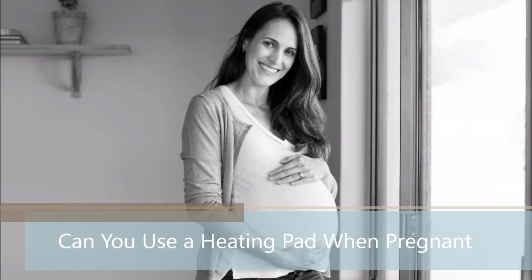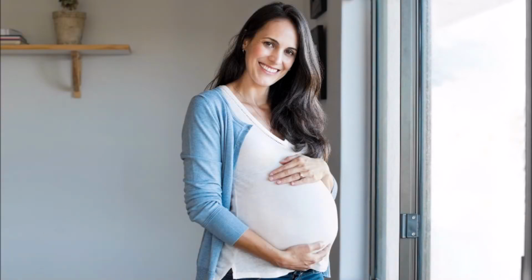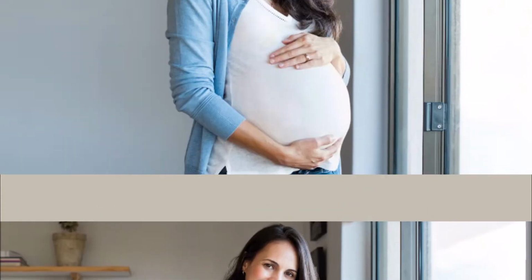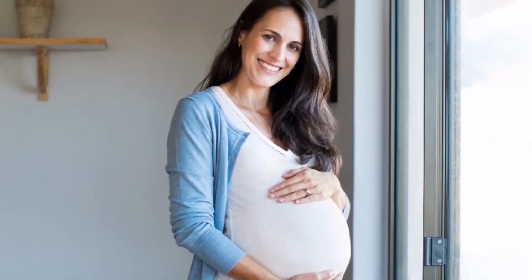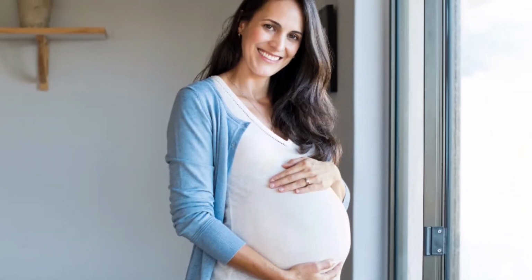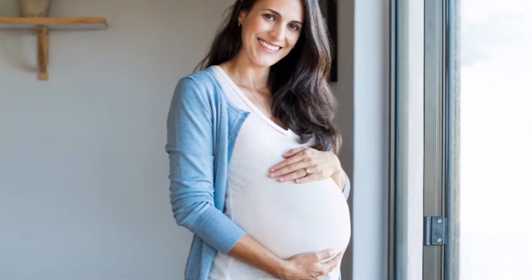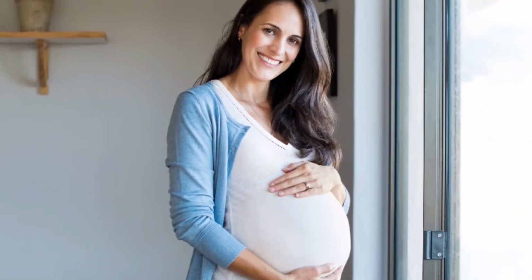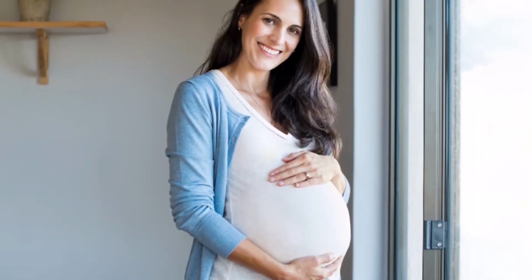Can you use a heating pad when pregnant? Heating pads offer a viable alternative to over-the-counter or prescription medication during pregnancy. Heat is a simple solution to a wide range of aches and pains, including muscle and joint pain, which are very common during pregnancy. Muscle spasms and backaches are two of the most common complaints during all trimesters of pregnancy, and traditional painkillers are a last resort.